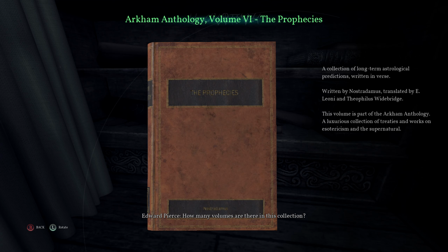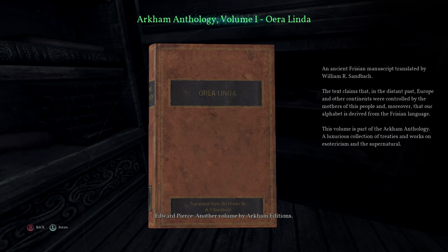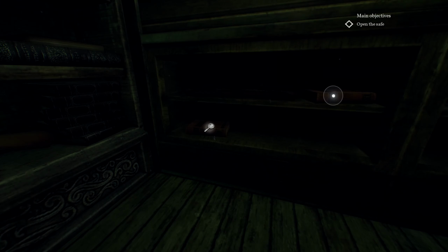A collection of long-term astrological predictions written in verse, written by Nostradamus, translated by E. Leone and Theophilus Widebridge. Another volume by Arkham Editions. An ancient Frisian manuscript translated by William R. Sandbach. The text claims that in the distant past, Europe and other continents were controlled by the mothers of this people, and moreover that our alphabet is derived from the Frisian language.